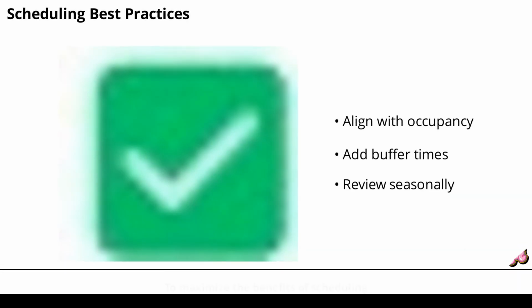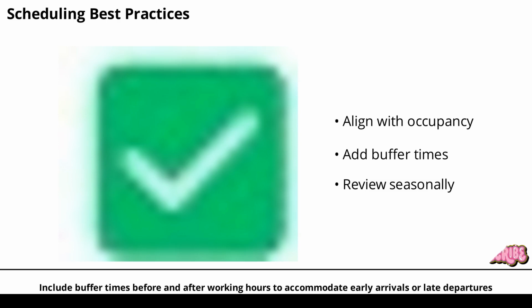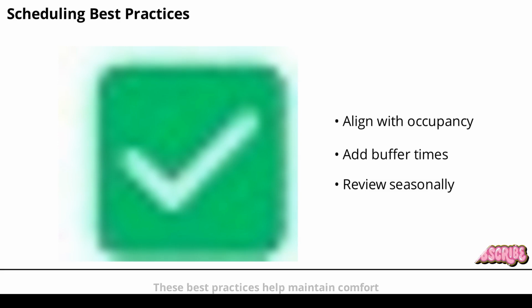To maximize the benefits of scheduling, align schedules with actual occupancy patterns. Include buffer times before and after working hours to accommodate early arrivals or late departures. Regularly review and adjust schedules based on seasonality or changes in building use. These best practices help maintain comfort, reduce energy waste, and adapt to evolving needs without manual intervention.